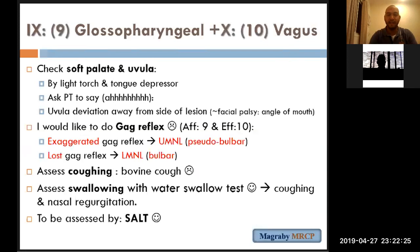It's similar to facial palsy when you look at the angle of the mouth. As I mentioned, with facial palsy on this side, your first impression is that the problem is here. No, because the intact muscle moves, so this side appears flat and the weakness is here. The facial palsy is on the left side. Same with the uvula: if there is weakness here, this drops like this and the uvula is directed to the opposite side.